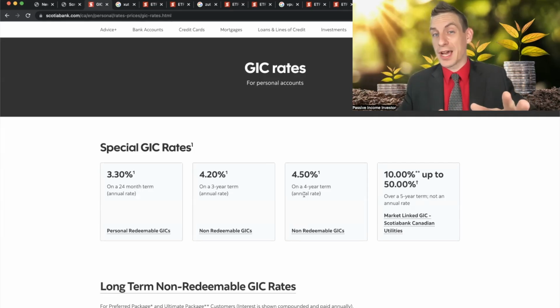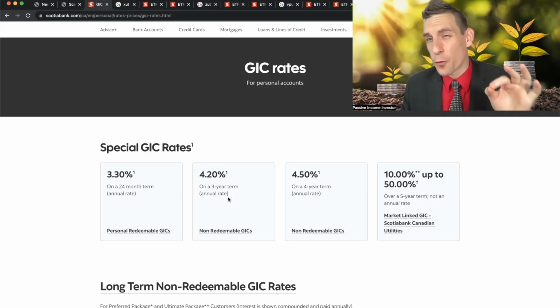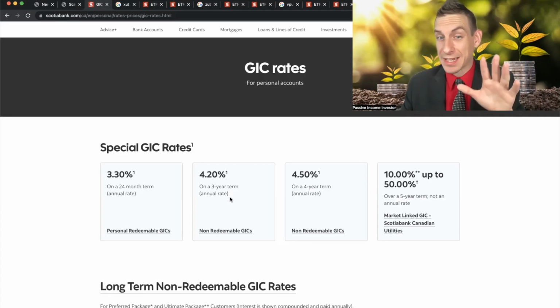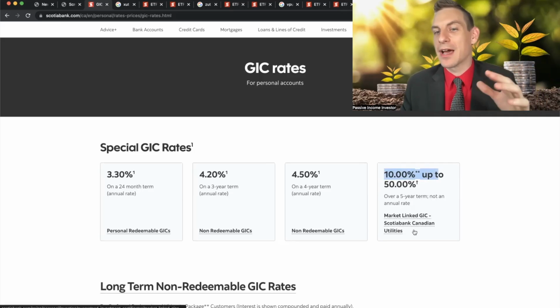But we can come into GICs, which are similar to bonds, but it's nuts that if I lock money up for 3 years, keep in mind, this is a locked up, I can't withdraw period, I can get 4.2%. This is why they're speculating gold is crashing, the precious metals, commodities are crashing, because you can get insanely good returns off these guaranteed investments, right? But what led me down the rabbit hole of these monthly paying dividend ETFs is the fact that they can get 10% up to 50% with a market-linked GIC based off the Scotiabank Canadian Utility ETF.